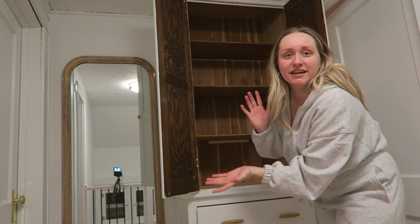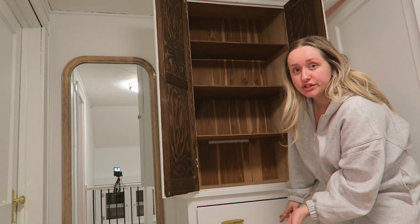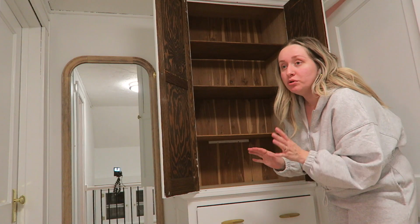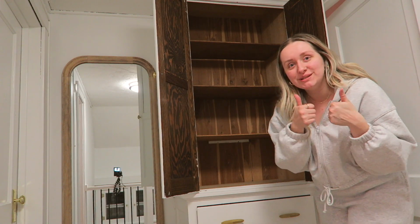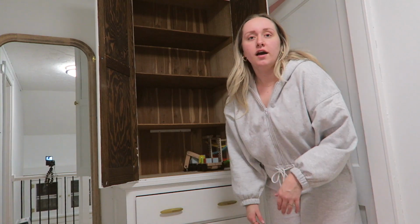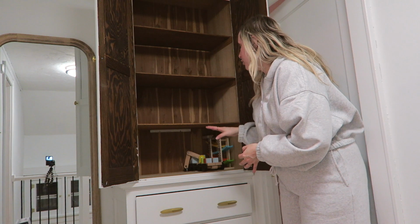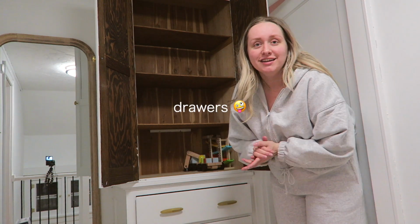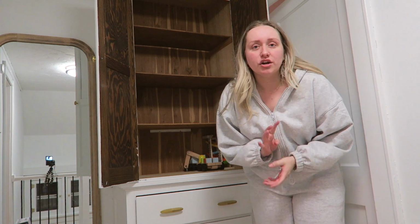Okay, so here's what I'm working with. I have all of this, and then I have 3 drawers down here too. I'm going to try to put things in by section so it's organized, so wish me luck. I'm also trying to keep in account the taller things, so I have room, because these are a lot taller than the shelves, obviously. But most things aren't super tall, which is good.